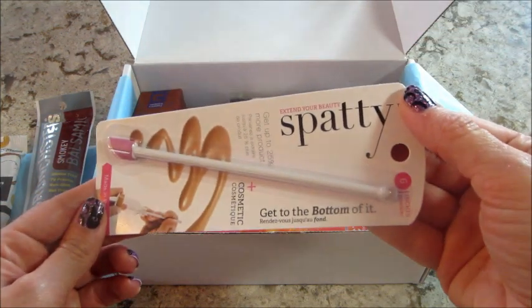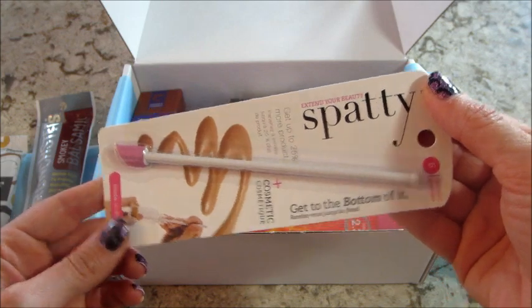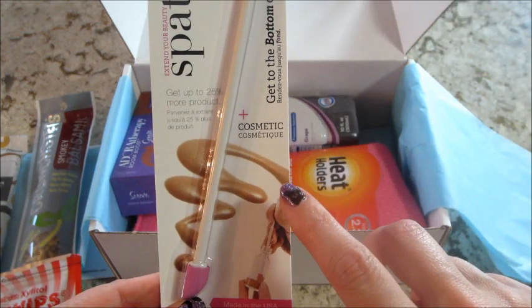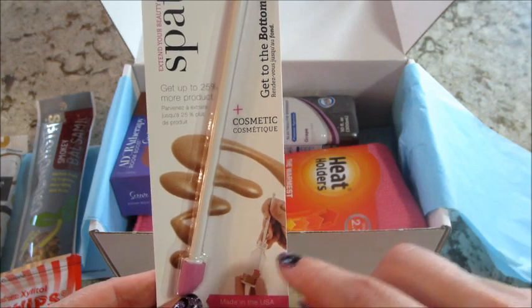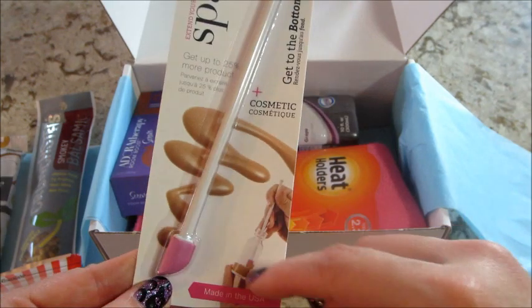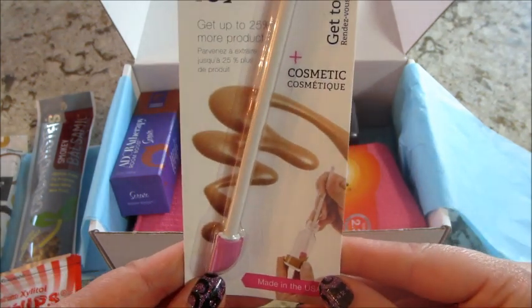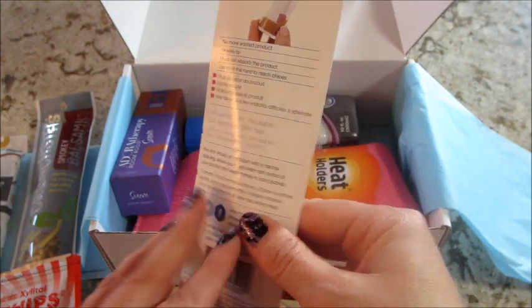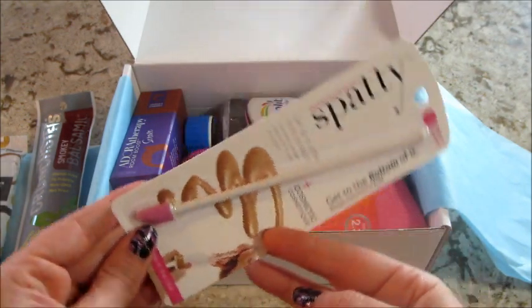Also have Spatty, Extend Your Beauty. Oh, I can actually use this. I have some foundation that there's hardly any left. I've been trying to take every little drop out of it. So this goes in here to get it all. That's a great idea. Very cool. Yeah, definitely put that to use.